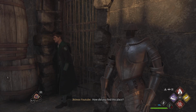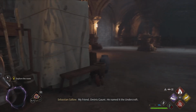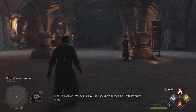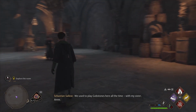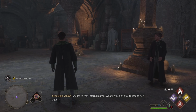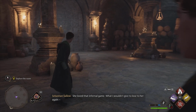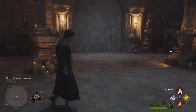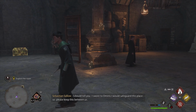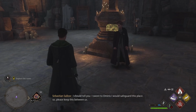How did you find this place? My friend, Ominous Gaunt. He named it the Undercroft. We used to play gobstones here all the time. With my sister, Anne. She loved that infernal game. What I wouldn't give to lose to her again. I should tell her. I swore to Ominous I would safeguard this place. So please, keep this between us.